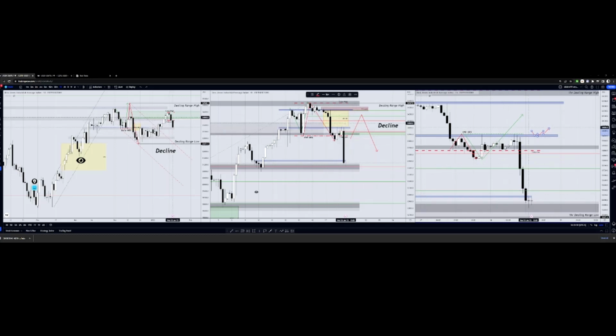In this area this morning, I was anticipating a move to this area. It didn't quite happen, so I think what I should have had is 2 scenarios, and I'll put that in now. So first scenario would have been if price hits this blue area here, and we see the right type of price action, it could go down, which it did.